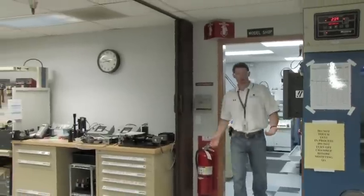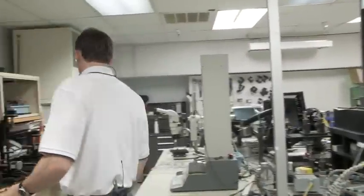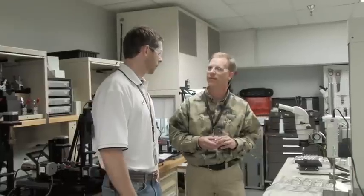Now we're in the model shop that helps support our research and development activities here at Leupold. We've got Steve Hodge. Hi, Steve. Hey, Tim. Good to see you. Do you have just a few minutes to walk us through what it is you do here? Absolutely. What is involved in getting the right lenses for the optical prescriptions that we use?